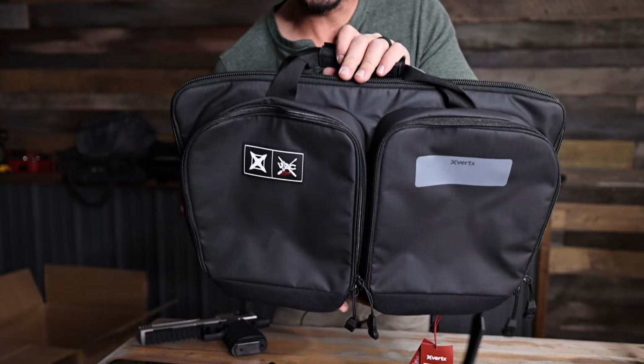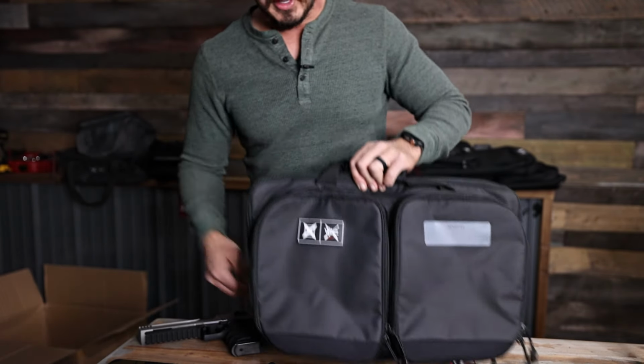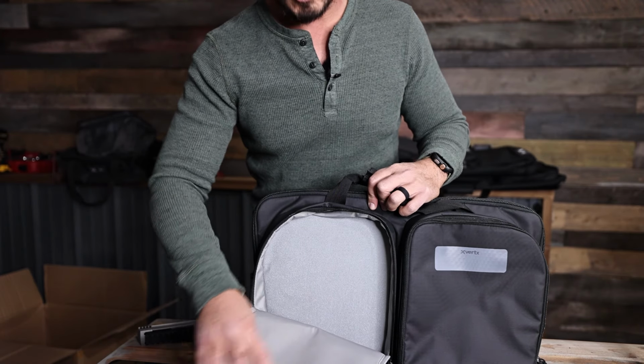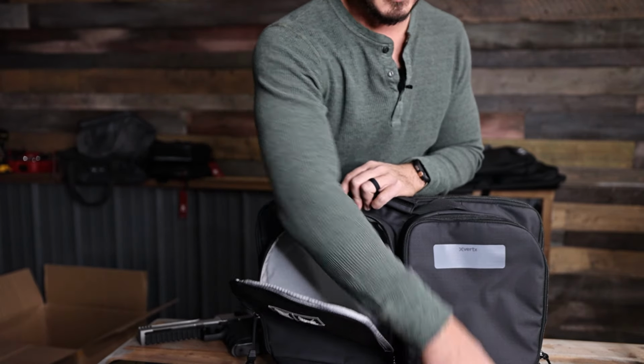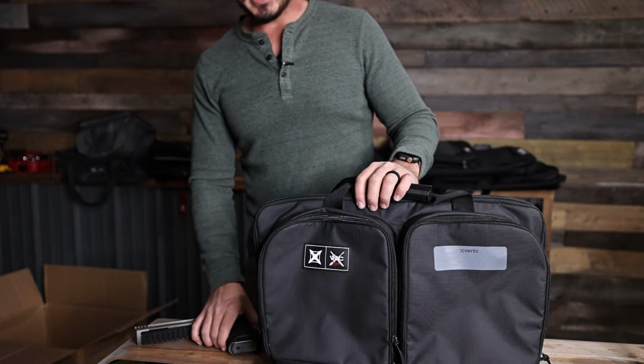This one is called the 18-inch rifle bag. So it has 2 front pockets here to put whatever gear you want. These are Velcro. So again, Stage 5 Clinger will work in there if you need something like that. These pockets are the same. And then they got their main pockets.